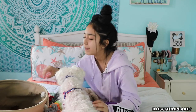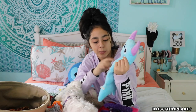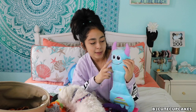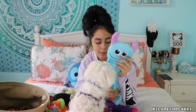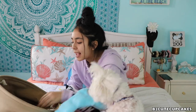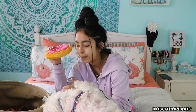Yeah, he loves it. And then we got him another big squeaky toy. This one is like an alien dinosaur kind of. It has some cute teeth, and this one has 1, 2, 3 squeaks, and it's so cute. He has a donut. Of course, he has to have some food in his toy bin.